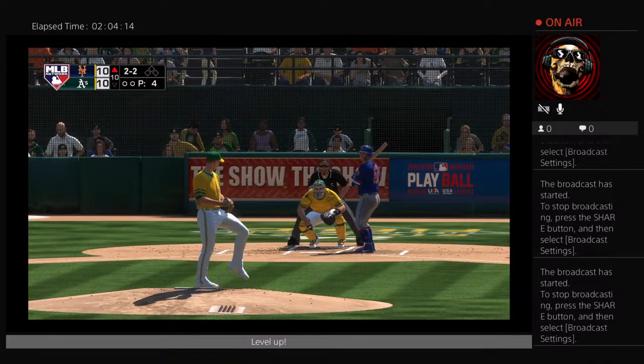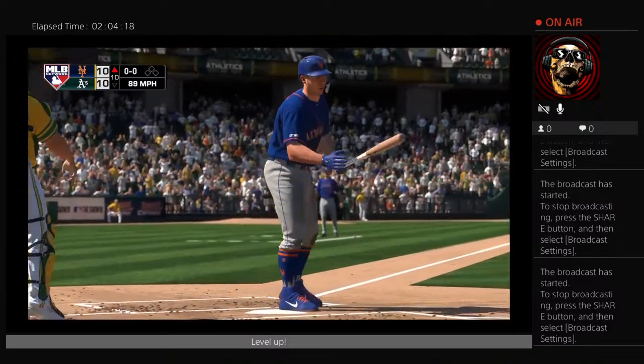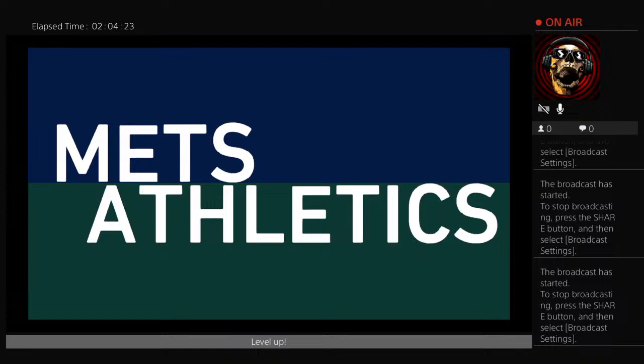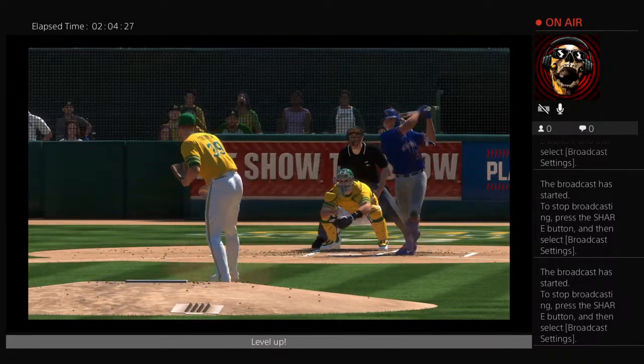There on a late breaking slider as he sits down on strikes for the second time this afternoon. You know what was really impressive to me about that strikeout? He fell behind 2-0 to start the at-bat.